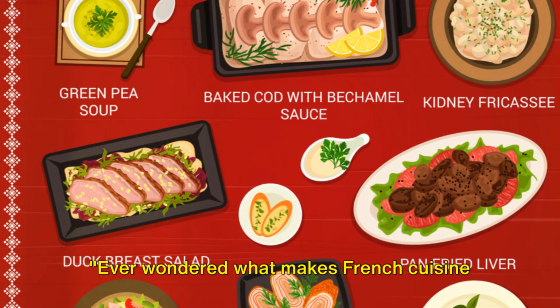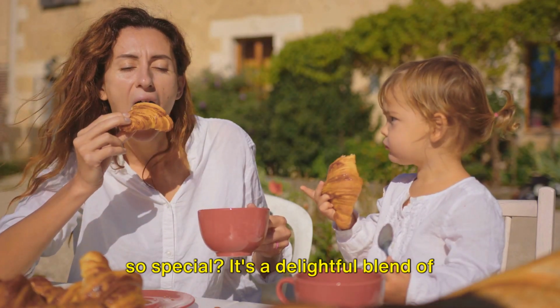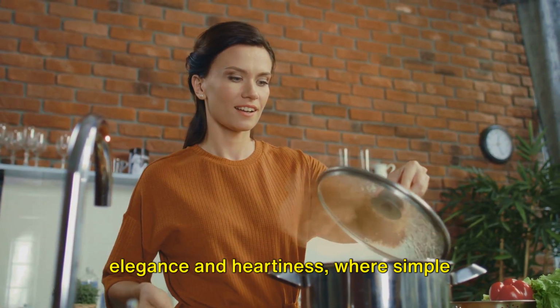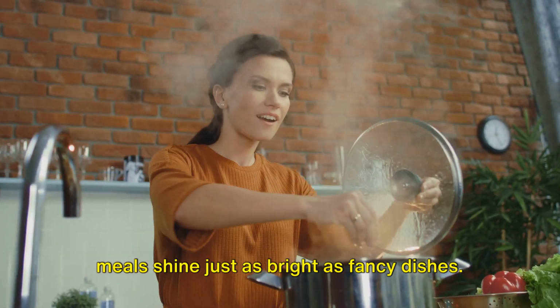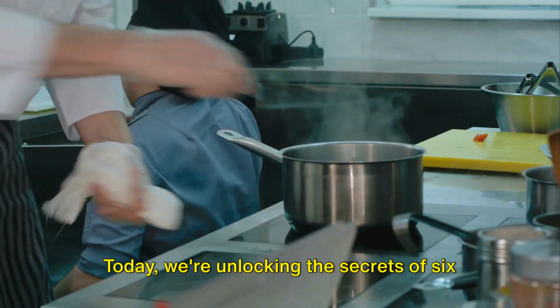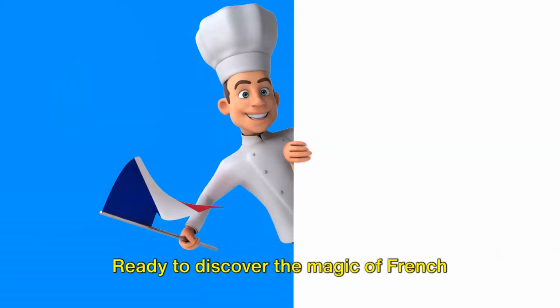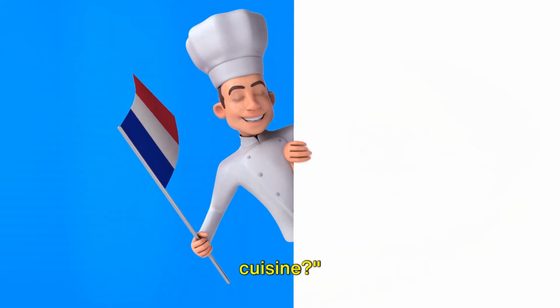Ever wondered what makes French cuisine so special? It's a delightful blend of elegance and heartiness, where simple meals shine just as bright as fancy dishes. Today, we're unlocking the secrets of 6 top French recipes. Ready to discover the magic of French cuisine?